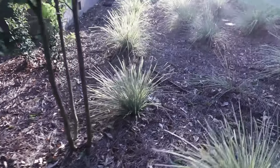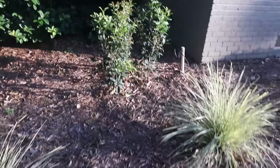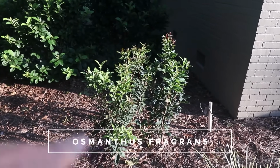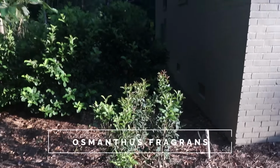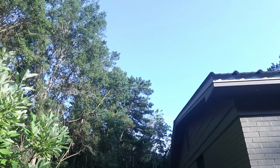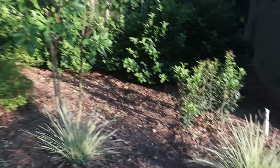Okay, let's see. Get out of this harsh light. There's some osmanthus right here, Osmanthus fragrans. They're tea olives. There are three of them planted together. They'll eventually form a very large shrub that will go as high as the camera just went right there, and they'll fill up that entire space.